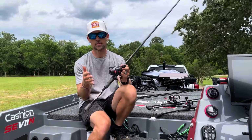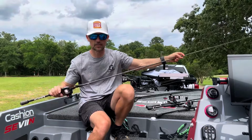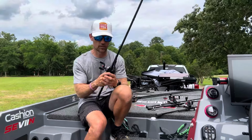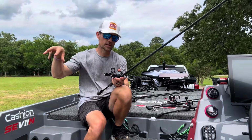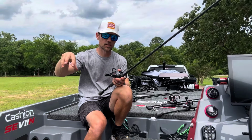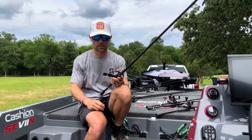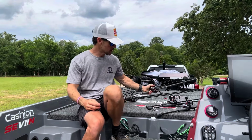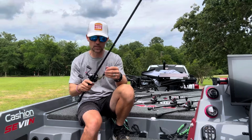7'6" Cashion flipping stick, the heavy action. You had to horse those things out of the bushes or grass or whatever you were fishing. You had to get it out of that thick stuff. Like I said, I was looking for the thickest type of cover you could find outside of leaving those bedding areas. That was really what they were keyed into. That was day 1. Day 2, I switched up to the good old faithful D-Bomb.